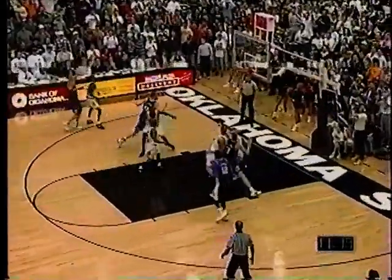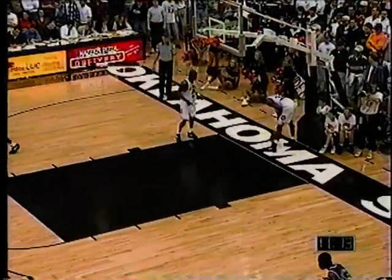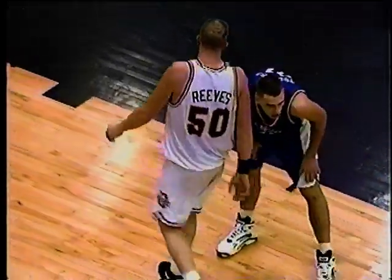Vaughn, top of the circle. Left wing Gurley, he fires a three and got it. You said he could shoot it, Tom, and he hit the three. It's 48-40, Cowboys by eight. And once again, they were in the knockout zone, but the three saves them there.